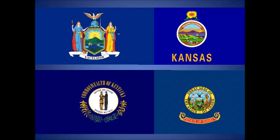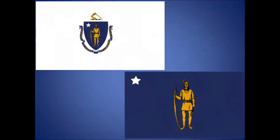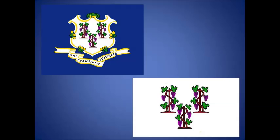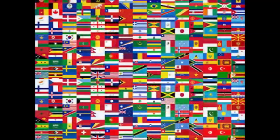Remember how I said that flags and coats of arms are the same thing in different media? Instead of putting the shield or seal on a flag, the flag should be the seal or coat of arms itself. Maryland got this right. Massachusetts should have followed his example by using a blue field with a gold Indian. And how much more beautiful would the Connecticut flag be if it were white with the grapevines? If you live in either state, maybe you could start a petition to change the flags.